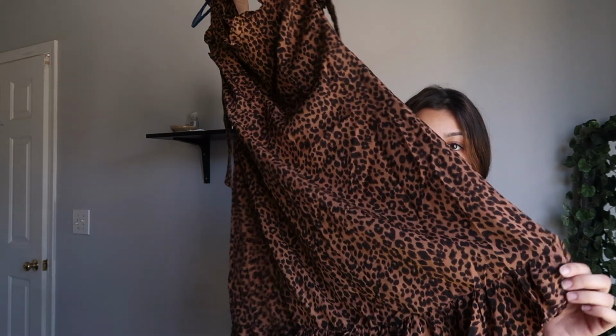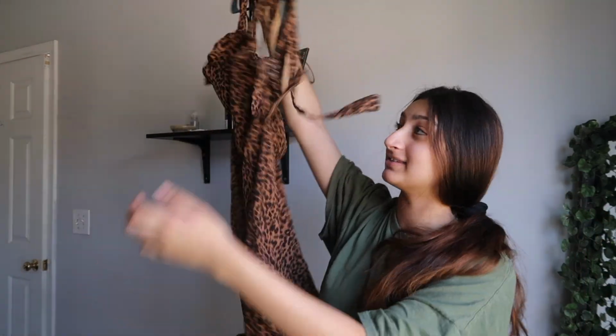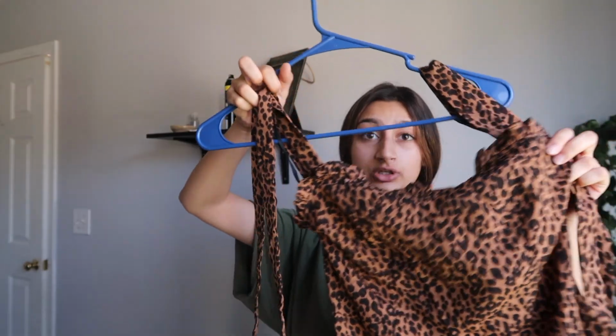Okay, next thing I got from Shein, I am obsessed with cheetah print now. All my friends hate it for some reason, but I'm obsessed and I love it. I got this cheetah print, leopard print dress, and it ties right up at the front here. It's so cute, and I was just thinking of pairing it with maybe a black turtleneck underneath in the wintertime. How cute would that be?